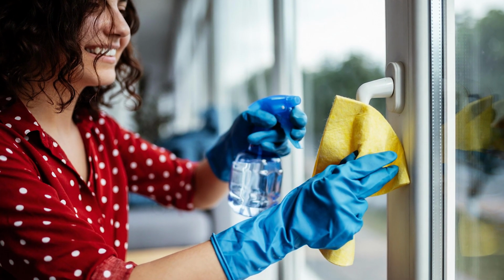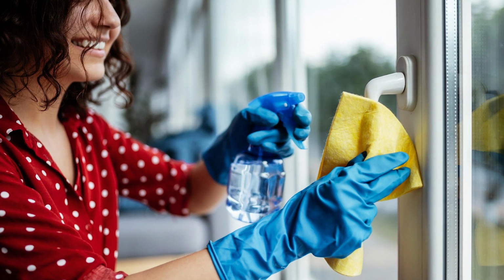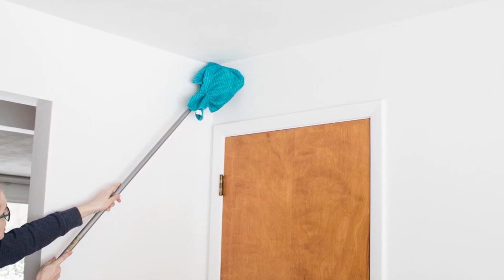Clean all surfaces. The first hack in our tips for painting is to make sure you clean the target area first. If you coat over dirty surfaces, the paint will chip off easily, make it more liable to flaking, and will create an uneven final finish.